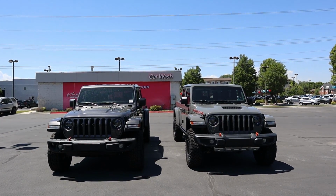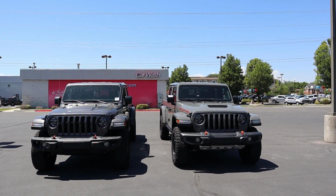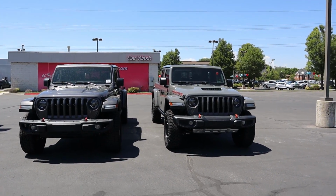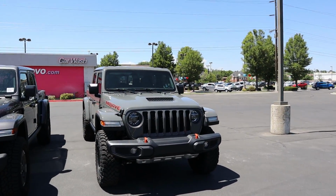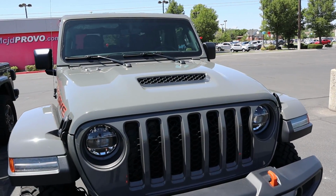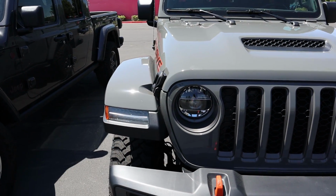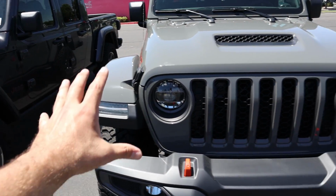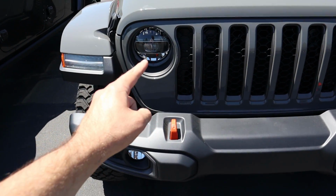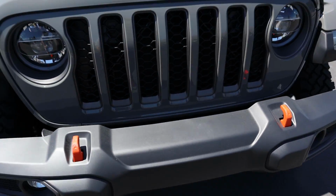Now let's go over the front end on both of the Gladiators, and there's very minimal differences between the front ends of both of the Gladiators. Starting with the Mojave, the thing you will notice first and foremost is the Mojave badging, and then the hood scoop as well, just for stylistic purposes. And then you've got the LED lights on this particular one with little LED accent lights, Jeep grill, all of that. Now notice that it's orange tow hooks for the accenting, and then this one has the plastic bumper for the front end.